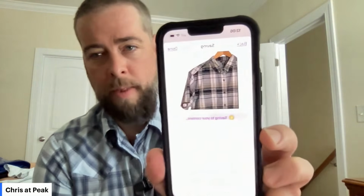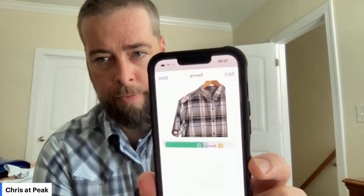So I'm going to go ahead and save that. I'm going to export that to my phone. And then I'm going to go into my photo roll here, select those 1, 2, 3, 4, 5 photos, and AirDrop them over to my computer.